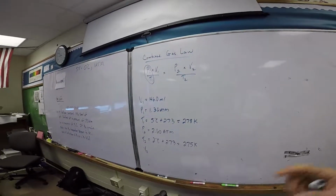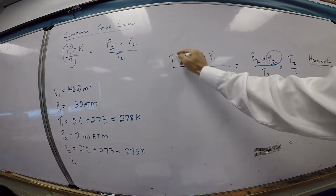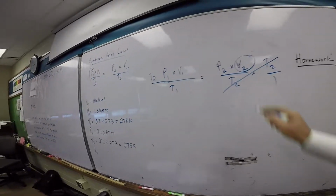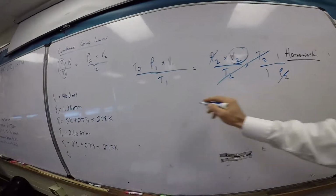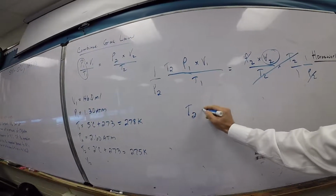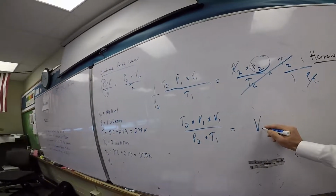So V2 up here is right there. Let's isolate V2 first and then put in the values. Apply this times T2, right? And that T2 will cross out, and now I have T2 over here. Now I've got one more to get rid of, that's the P2. So I'm going to take 1 over P2. See how that'll cross out here? Then I have 1 over P2 over here. So my formula is going to end up being T2 times P1 times V1 over P2 times T1 equals V2.